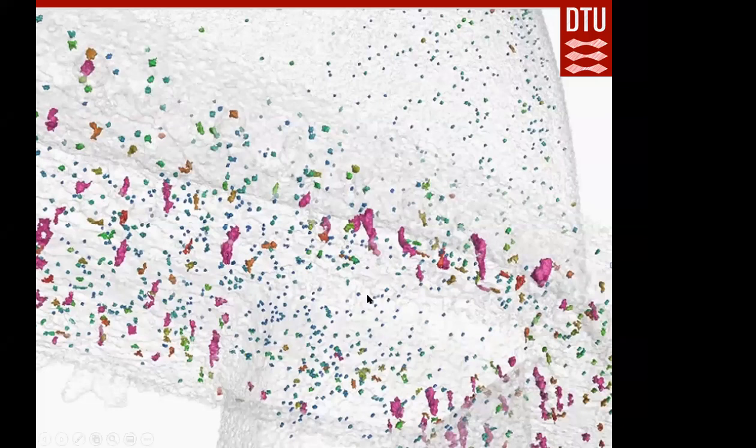And to be frank, it's getting a bit boring to attend yet another conference, hearing yet another presentation of CT scanning of a gas turbine blade. I cannot count how many of those I've heard.